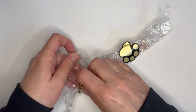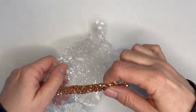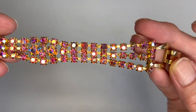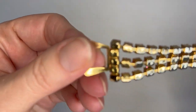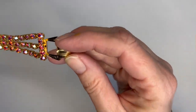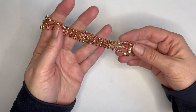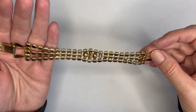Let's see what else we have in here. Oh, this is the bracelet I wanted. Ooh, look how pretty. Lots of rhinestones, and I'll do a little bit of research. I thought by the clasp that this might be a Juliana, but I want to look into it. Wow, how sparkly. Pretty pink AB stones in there. I love how it glistens and glimmers and shimmers. I haven't seen a bracelet like this either. It's so nice. I feel like the pinks and the golds work well together. And you see the back construction too. Okay, I'll have to look into that one.